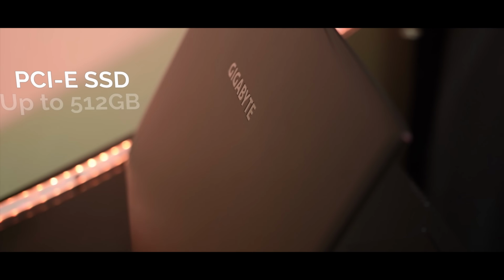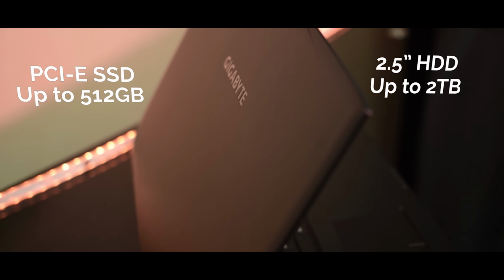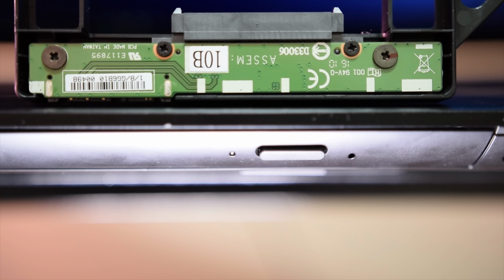There's a PCIe SSD up to 512 gigabytes in storage and up to a 2 terabyte hard drive, with my review model having 256 gigabytes and 1 terabyte respectively. Gigabyte also includes an accessory in the box to swap out the front-mounted optical drive for a third drive with a 2.5-inch adapter for up to a total of 3 storage drives on the notebook.